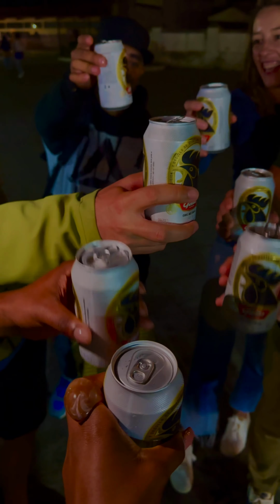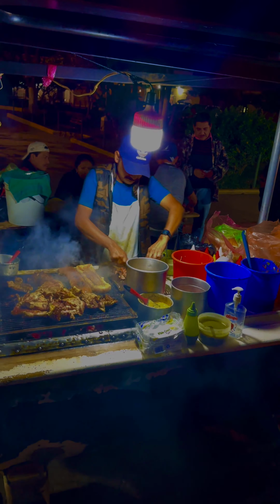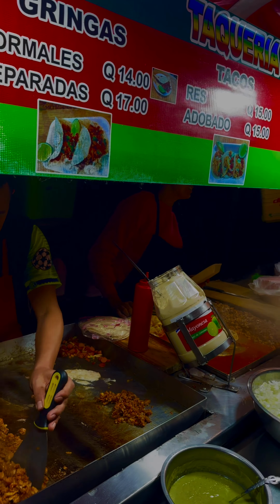It was a group tour, so they got us some beer. I don't drink beer. I didn't really drink mine. So the guy was making chuchitos. That was the first thing we tried. And then the second one was gringas. I would say gringas was the best one that we had out of the tacos.